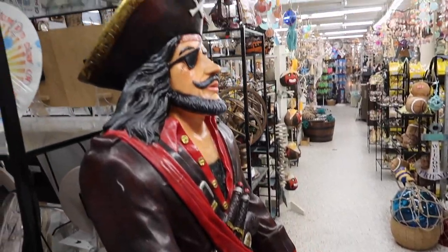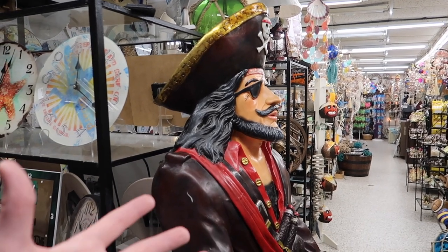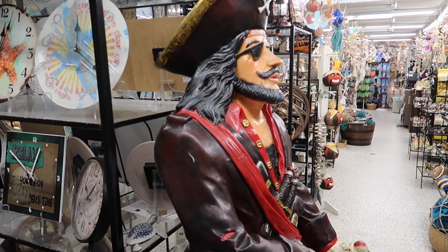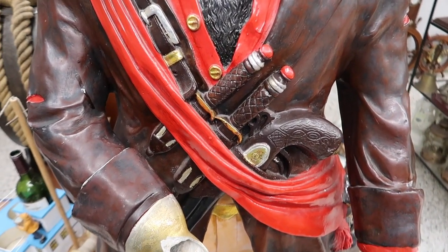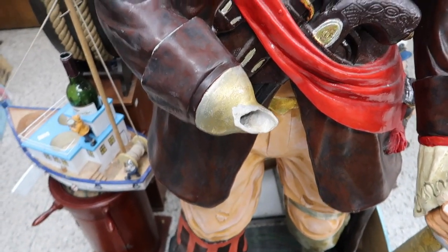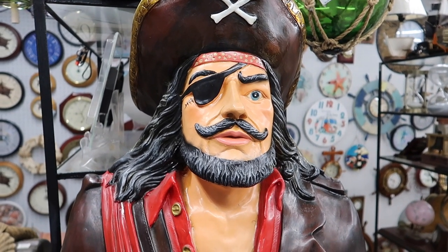Is that a realistic price, or do they just slap that on there so no one buys it and he stays as a staple in the store as decoration? I don't know. He does have a lot of weapons, though. This guy's ready for battle. He can only use one at a time since he only has one hand. All right, Harry the Pirate, you are the most expensive item so far.